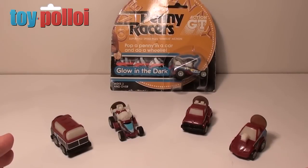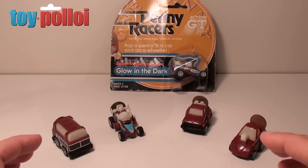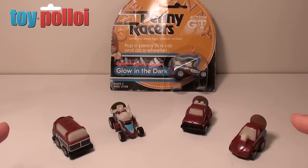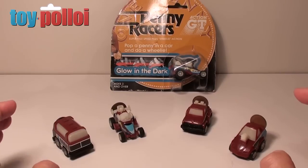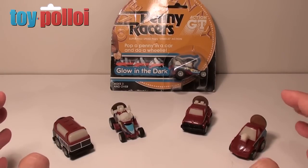As well as the vehicles themselves, there are a few accessory sets available. I've previously reviewed the stunt set, so go and check out that video to see what you get there. There were also carry cases and a few other little elements that you could buy. This is not the easiest of toy lines to collect, but it's one that I'm really persevering in trying to find as many as I can, because I really like the stylings of them.